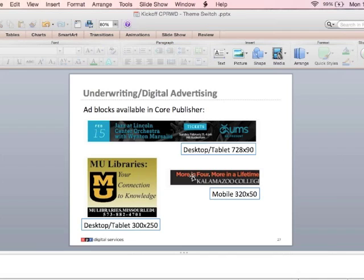These are just a few examples of the ad sizes. If you're not familiar with the dimensions, these are what they look like. The pencil push down is at 728 by 90. Your mobile is that 320 by 50, and the most common is that desktop and tablet 300 by 250, which you have 3 of now.